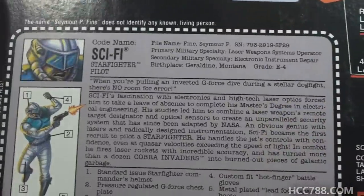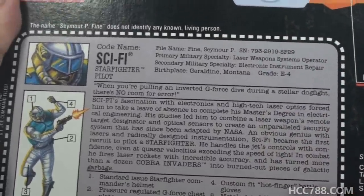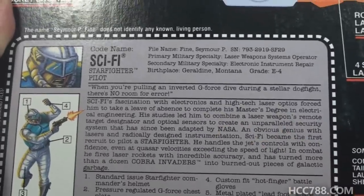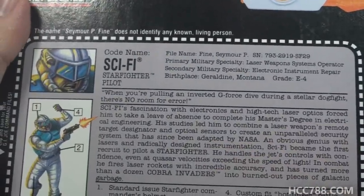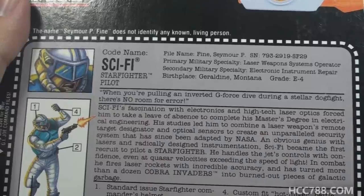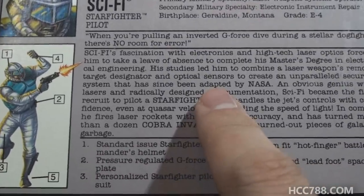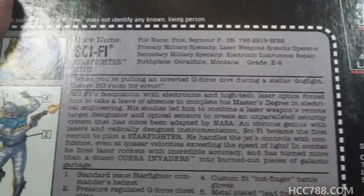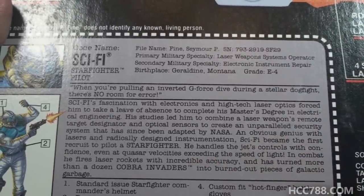This paragraph says, "Sci-Fi's fascination with electronics and high-tech laser optics forced him to take a leave of absence to complete his master's degree in electrical engineering. His studies led him to combine a laser weapons remote target designator and optical sensors to create an unparalleled security system that has since been adapted by NASA." Adapted by NASA or adopted by NASA? Could be a typo.